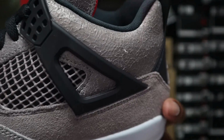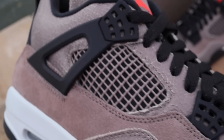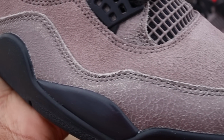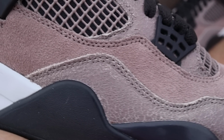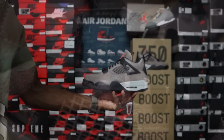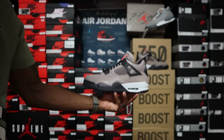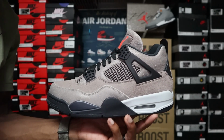But anyways, as I was saying, this cracked leather type look, man, I hate that. I 100% hate that look on this shoe. But what calms it down a little bit is when it's on feet, when it's far away, all you can see is that nice neutral earth tone color on the shoe. You do not see those cracks. So that's what gets the points back for me. You know what I'm saying?